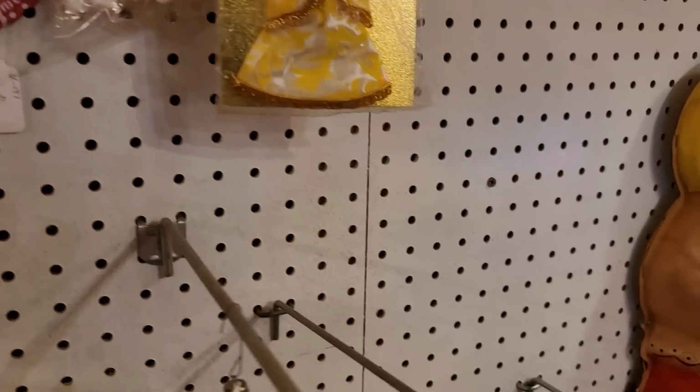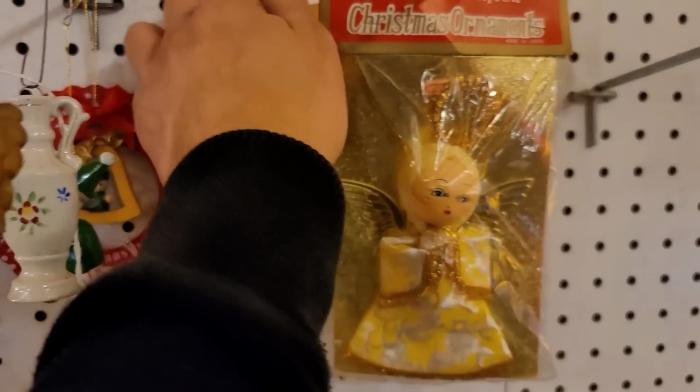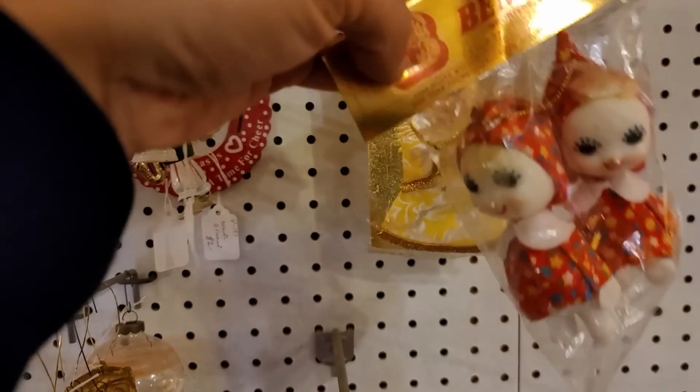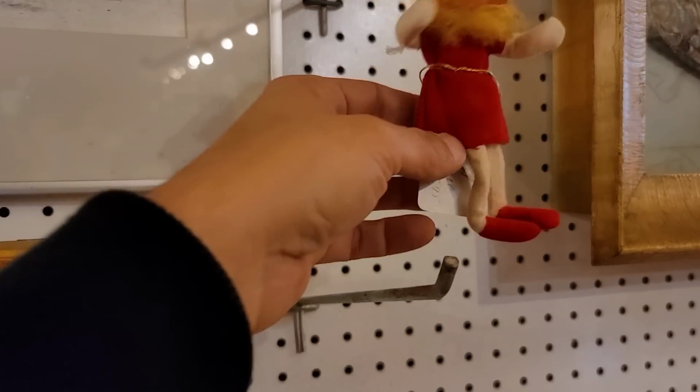I probably could have picked her up. I left her sad self there all by herself, but I was seeing if there was any other colors. There wasn't. So I picked up one of each of the colors, and I was going to check these guys out. Unfortunately, I didn't see a price tag on them, so I did decide to go ahead and leave them behind. They got those Tammy Faye eyelashes.